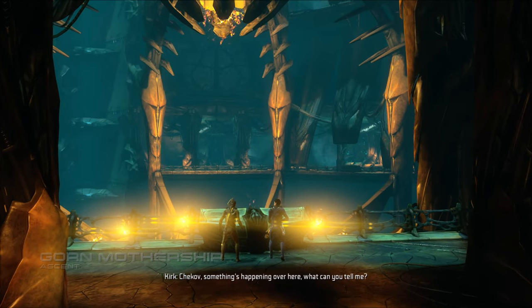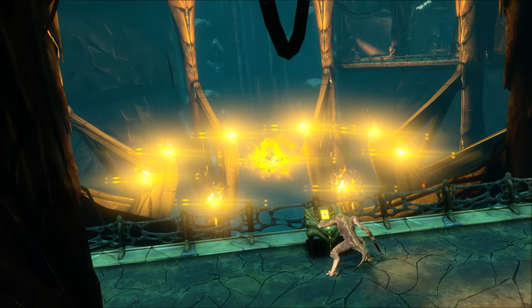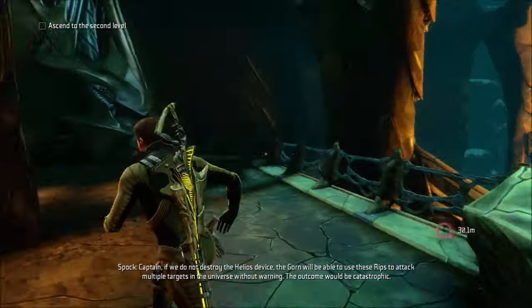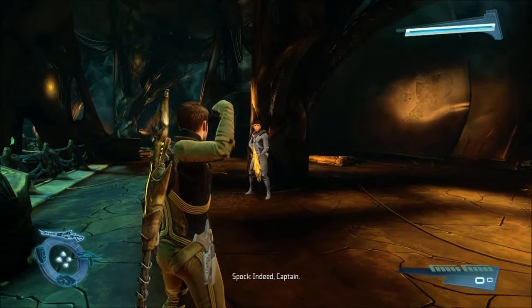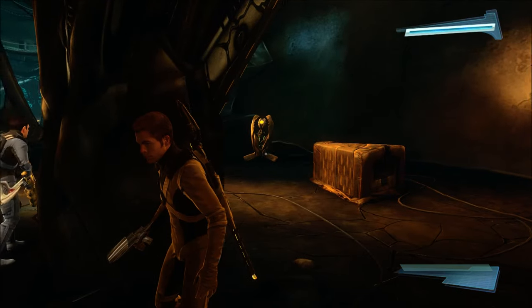Chekov, something's happening over here. What can you tell me? Captain, we're reading a massive energy buildup on that ship. They've opened a second rift. Yet another appears. Captain, if we do not destroy the Helios device, the Gorn will be able to use these rips to attack multiple targets in the universe without warning. The outcome would be catastrophic. Then we better hurry up. Yeah, all of that sounded bad. Really?